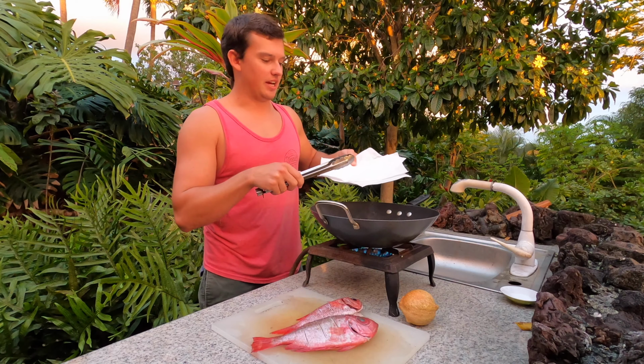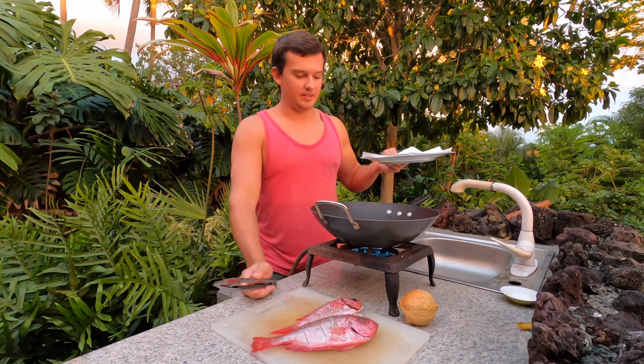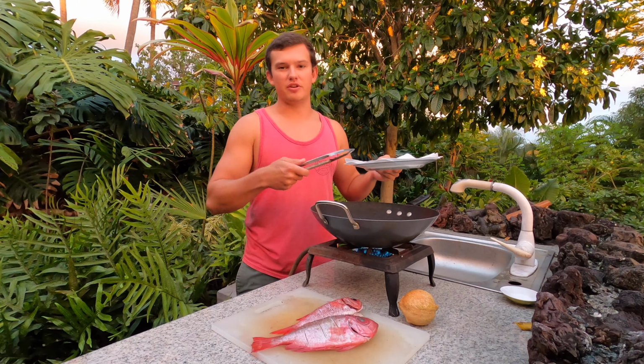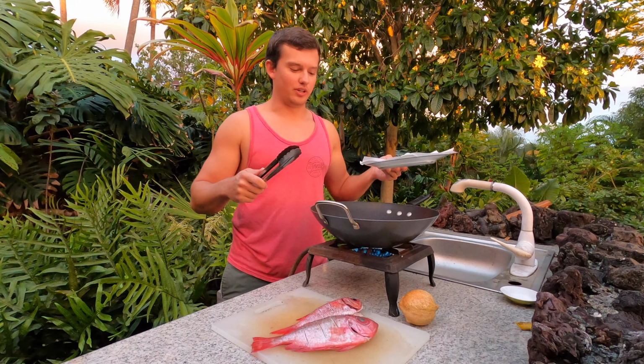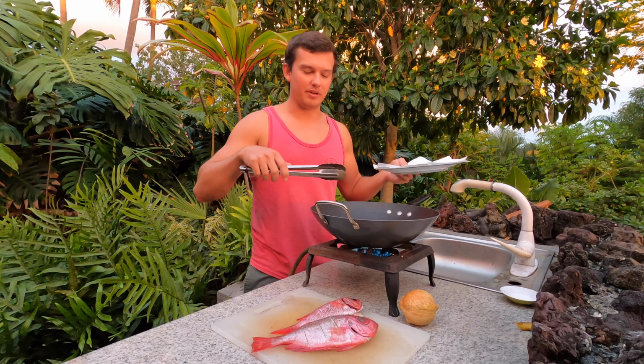All I have here is a plate with some paper towels on it just to soak up any extra oil on the fish. If you just put it on a normal plate, it's going to end up being super oily. So yeah, whenever you fry something, you want to just put it on paper towels to soak up any of the extra oil.